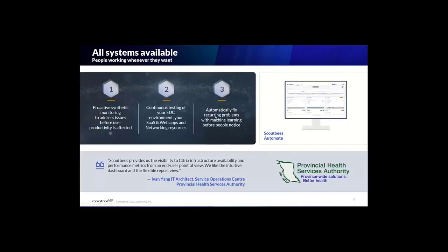I'm not going to talk through everything you see on the slides. You will be able to get the slides afterwards, but some of these things Trenton will actually show in the demos that follow. Unfortunately, we needed to make a selection of what we want to show. One of the things that we're not necessarily going to show, depending on the time we have, is our Scout Beast technology, which is really focused on synthetic monitoring.